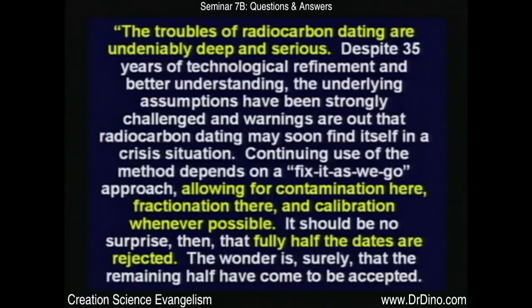Did you follow that? Out of thousands of carbon dates that they've done, half of the numbers are thrown out. How do they know they're wrong? And also, how would you know the other half is right? If half your test results have to be thrown out, it ought to raise red flags in somebody's brain. Wait a minute. This is stupid. What are we doing? We're wasting our time here.